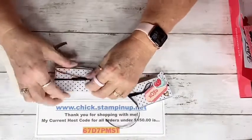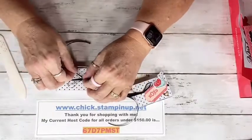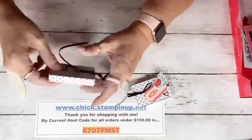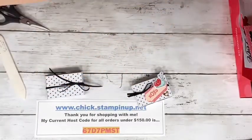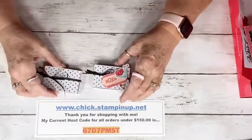There we go. Okay, so we've got our cute bow, and you can make it a floppy bow or a smaller bow, whatever you like. Let's get some of this out of there. Okay, so here's our box.